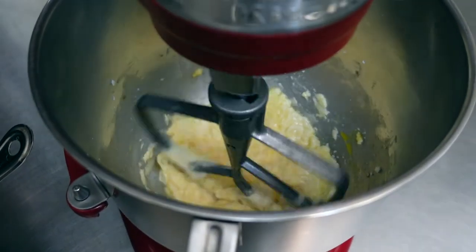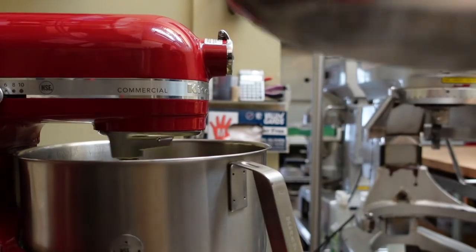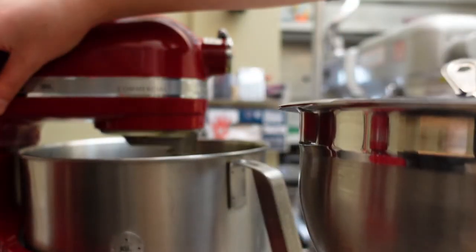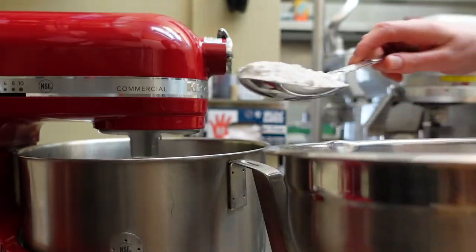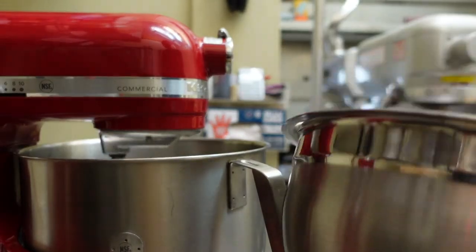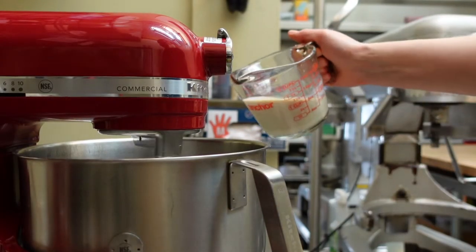And here's some cake making action for you in the 8-quart KitchenAid. I am working on a small batch of cake batter. Usually when we're making batters, we use our 20-quart KitchenAid mixers because we do large batches, but every now and then there's a certain order that calls for a smaller batch.